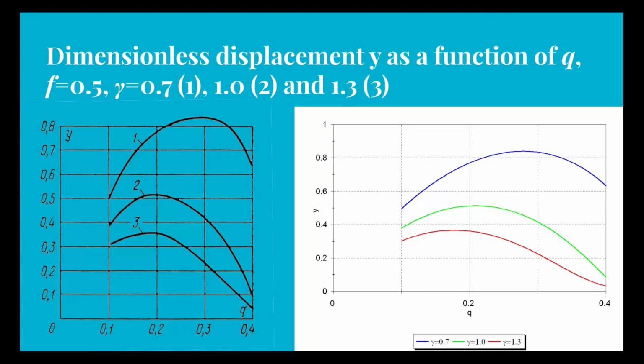The first thing is the Soviets said F is equal to 0.5 constant, and they varied Q from 0.1 to 0.4, and they analyzed the model with gamma at either 0.7, 1.0, and 1.3. On the left is Tseitlin's depiction of the results, and the right is mine, based on my numerical model. And the results are basically the same.